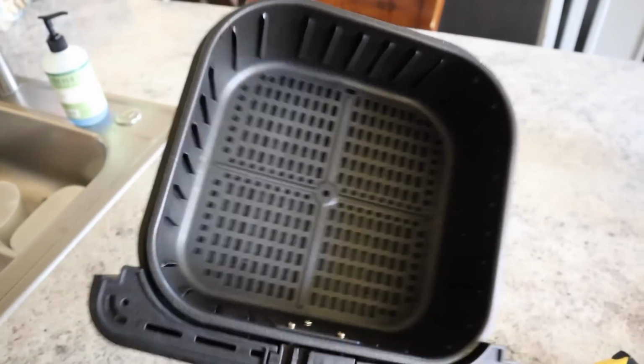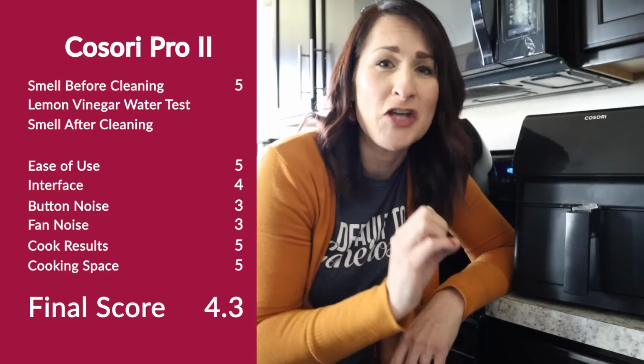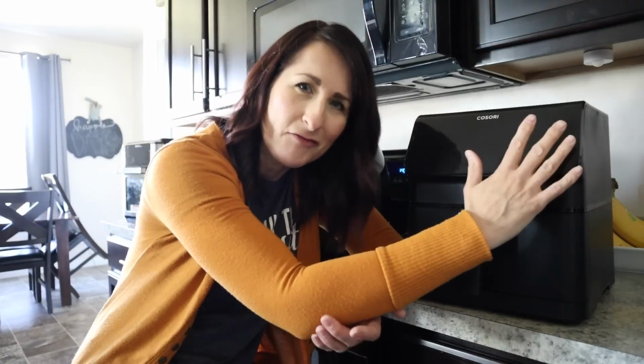It's been plenty of space for my family's needs, so I give it a 5 for cooking space, which brings the total average score on the factors I measured for my Kasori to 4.3. I love almost everything about it. If I could change anything, I'd want to be able to lower the volume of the buttons and turn down the fan noise just a little. But it cooks fantastic, so I can deal with those.